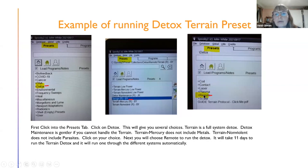I'm going to choose remote. So we're still in the presets tab. You clicked on that. Here's your options right here. We're going to choose remote. Okay, it's going to take 11 days to run the detox terrain.